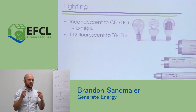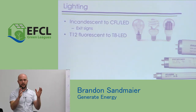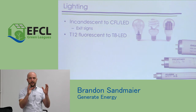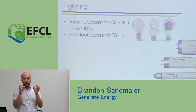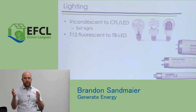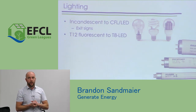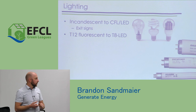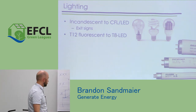Yet there's still a case to be made for actually changing the whole fixture out to an LED exit sign, because they use about half of what the LED bulbs would use. So they use around 2 watts. Over the lifetime, that's a long time, right? So they do pay back. You want to get those numbers as low as possible. Exit signs are often the first thing we look at. They're a real easy win.